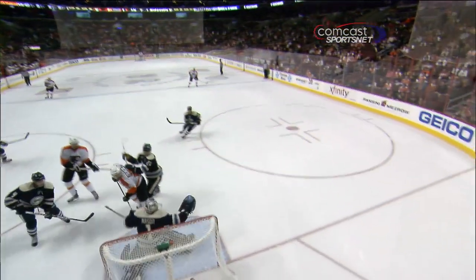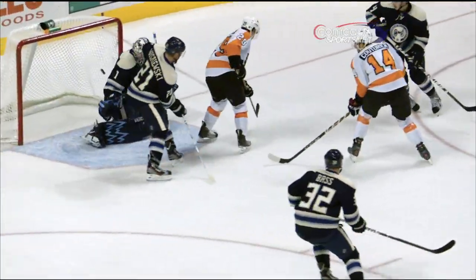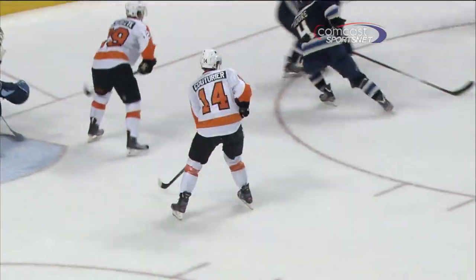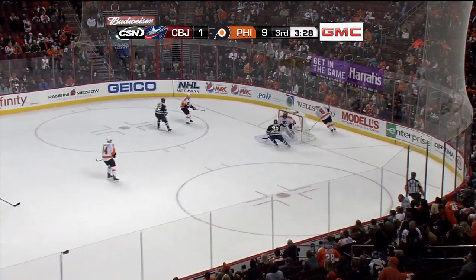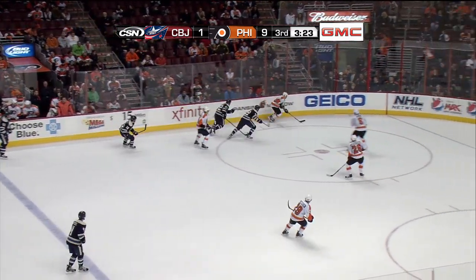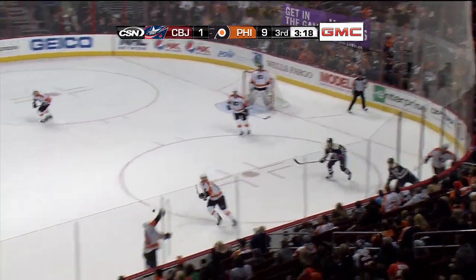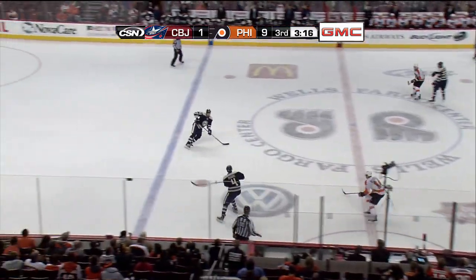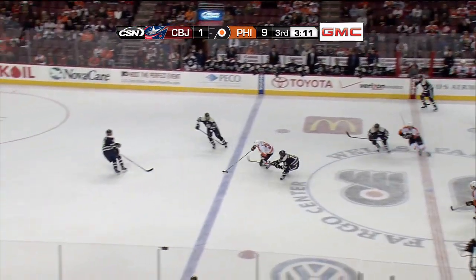It's Voracek to Couturier, of course, the 2 players that were part of the Jeff Carter deal, and they both top one more in for the Flyers right there. He's suddenly up to 5 goals, this 18-year-old. He's the leader by far and away in plus-minus among rookie players. He came into the game at +7. He's +1 or 2 in this one, so this is a guy who is really opening eyes.